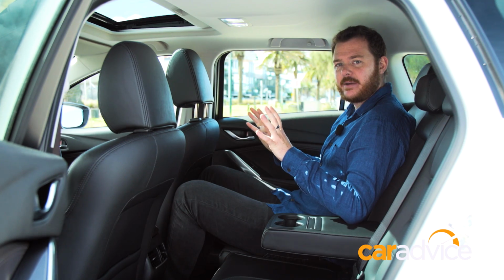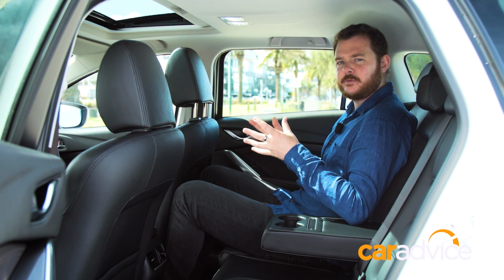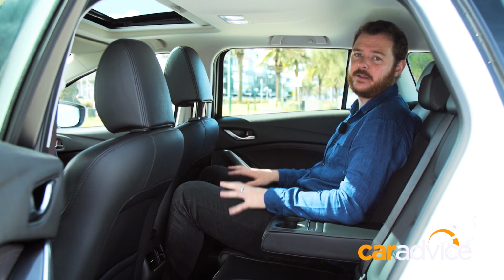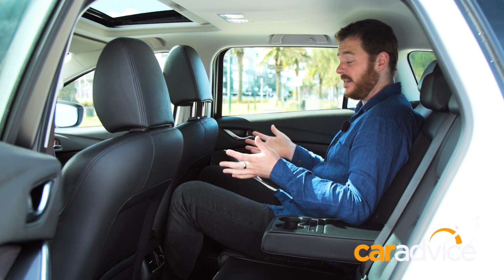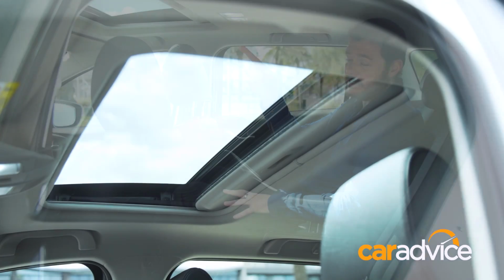If there's one area where Mazda isn't always a class leader, it's rear seat packaging. But while rivals like the Ford Mondeo probably do offer a little more space in the back, it's hard to complain too much about the Mazda 6. I'm well over 6 feet tall and I've got plenty of room back here. I think headspace is probably the only concern, and that's mostly because of the sunroof.